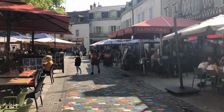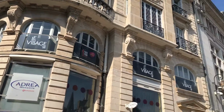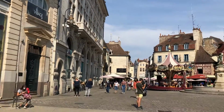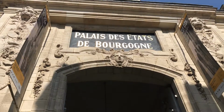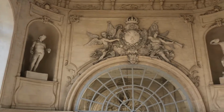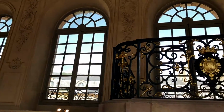Shortly after we arrived in Dijon, we headed to our Airbnb to drop off our bags and then headed straight for the town center. We found that Dijon has a lot of really charming and beautiful architecture with lots of half-timbered houses. Our first stop was the Palace of the Dukes of Burgundy, which offered really great views inside and outside, and was also free to enter.